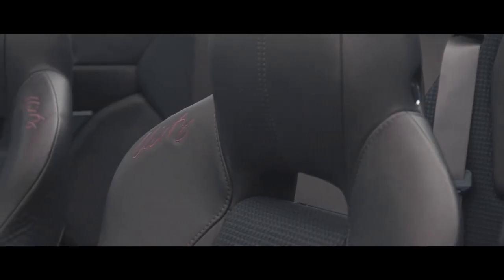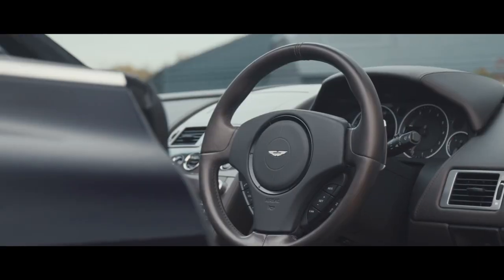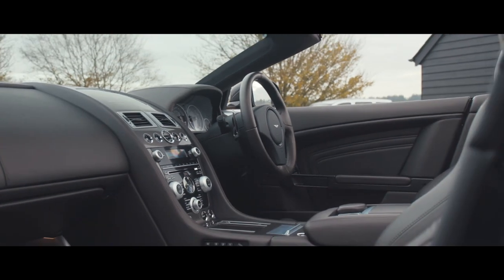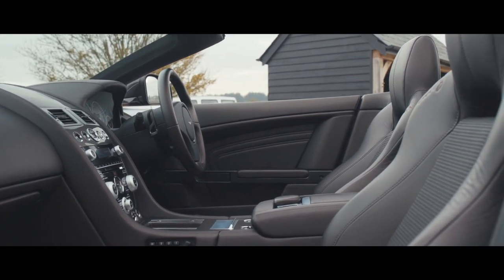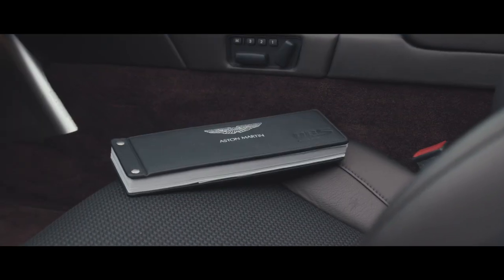Unveiled at the Geneva Salon in 2010, the exclusive, limited production UB10 edition Aston Martin DBS was created to honour the renowned Dr Ulrich Bez's 10 years of tenure. Renowned for his engineering background and visionary leadership, the UB10 edition is a fitting tribute to Dr Bez's discerning taste and reputation for exceptional detail.